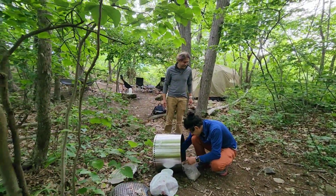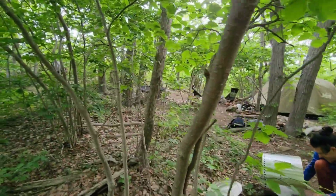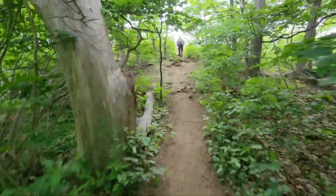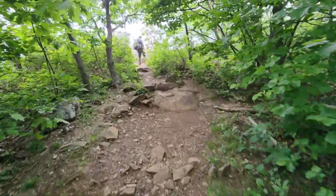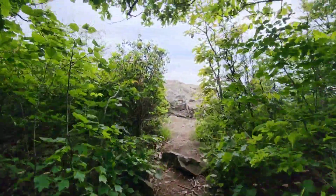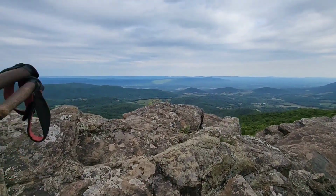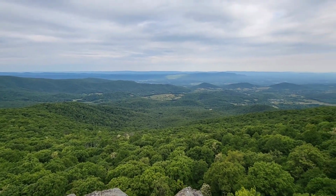So, this is what you call camping at its finest. What a nice setup. Wow. So, here's a trail to the cliffs. Maybe y'all remember this from the last time I was here in 2020. It will do the reveal. Ooh. Oh boy, that's beautiful, isn't it?